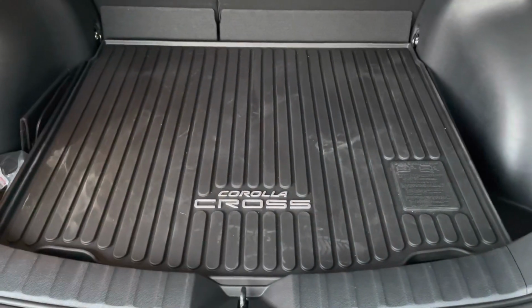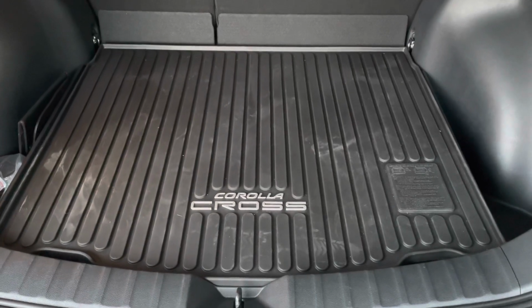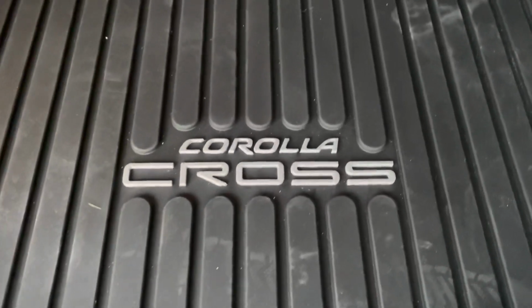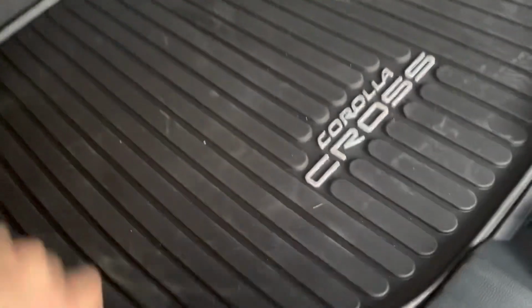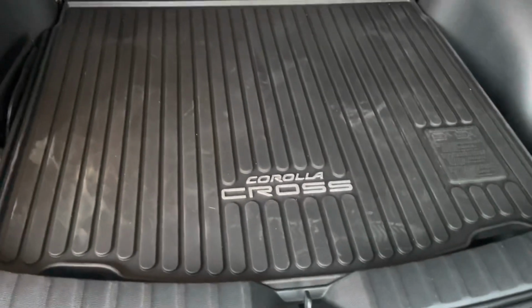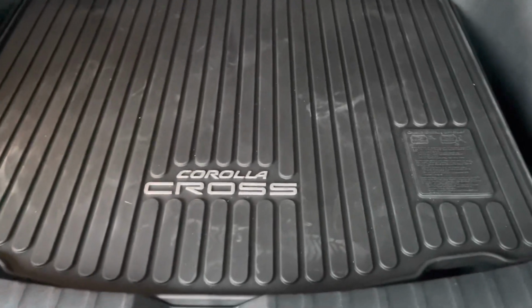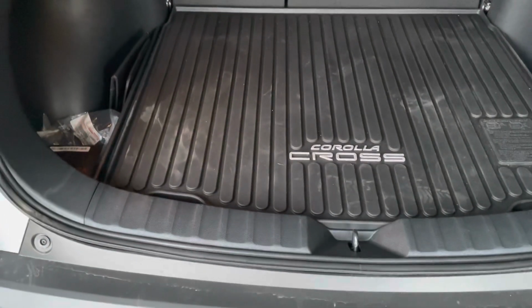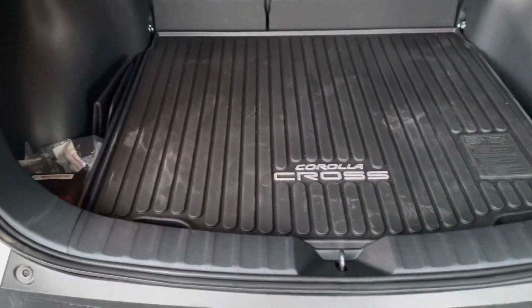Here's the rear floor liner in the cargo area. It's actually done really well. I don't have any problem with it at all. It's got the cool COROLLA CROSS. It fits around very nicely. And it's actually pretty thick. It's pretty thick feeling. The only complaint I would have is it gets dirty incredibly fast. I don't even know what I put on here to make it this dirty, but again, you can clean it up pretty quick too, so it's not a big deal. That's kind of the whole point of the liner.